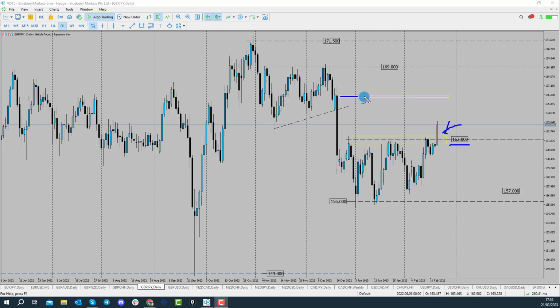So you can see I've got a zone marked out in here, which is from a lower time frame, which we'll go take a look at in a second. But that is the 166 handle. You can see price paused here before we continued to break to the downside after forming, again, a bit of a consolidation. And since then, price has traded to the downside through December. Now we're having another breakout. Could we see an extension higher?